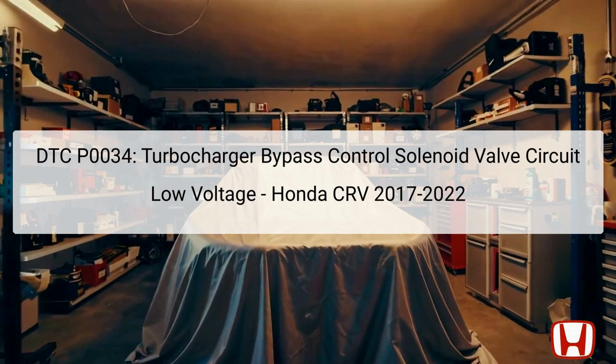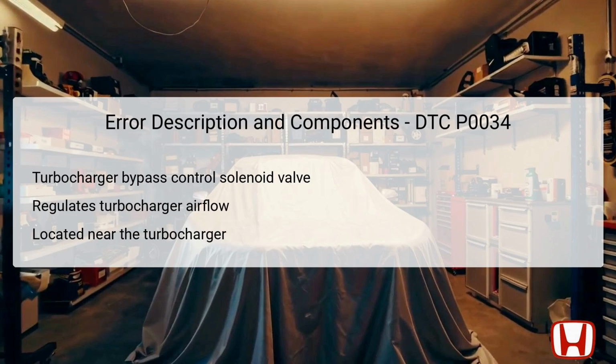and fuel efficiency. The turbocharger bypass control solenoid valve is a key component in the Honda CR-V's turbocharging system. Its primary role is to manage the flow of air to the turbocharger, which helps in regulating engine performance and efficiency. Specifically, it allows for the recirculation of exhaust gases to minimize turbo lag and enhance responsiveness.